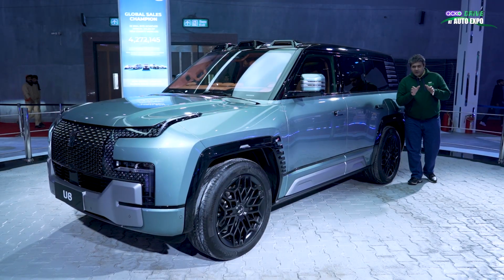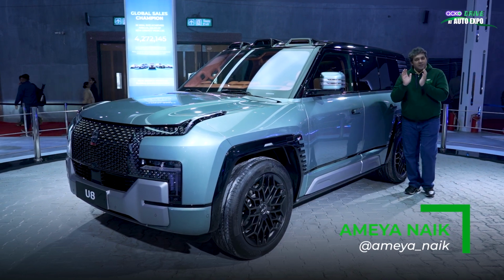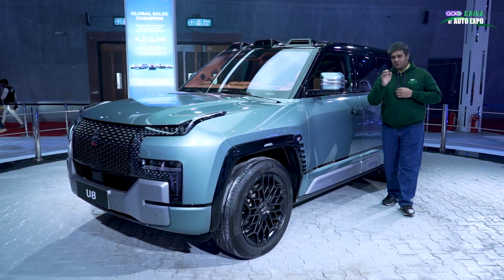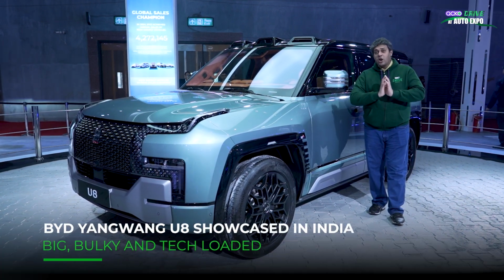When you think about SUVs, what comes to mind is a very boxy unit. And the U8 is exactly that. Now I know what you're thinking. This could be like the Defender, the Chinese version of the Defender. Well, it's a lot different.